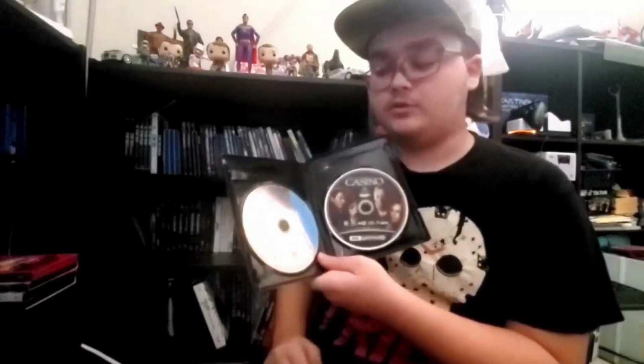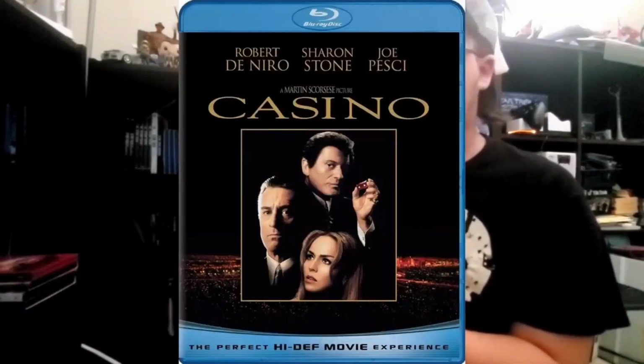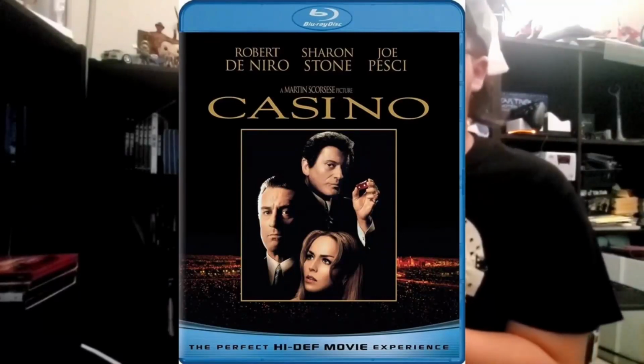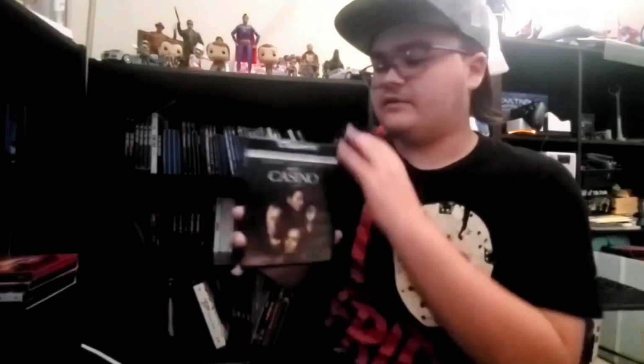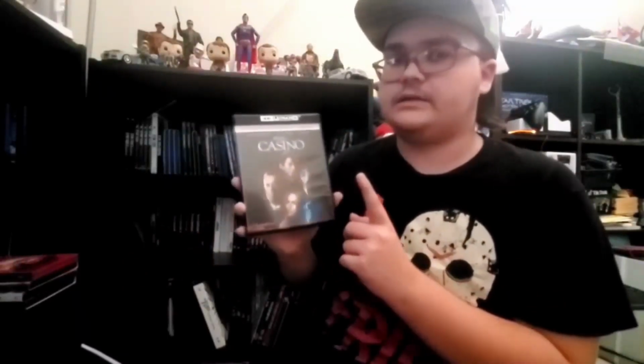Same thing kind of with Blues Brothers. The Blu-ray disc will be the previous transfer and not a downscale version of the 4K. I'm pretty sure Cars might have been the same, but I'm not totally sure. But I know this one for sure is the previous transfer on Blu-ray, and not the 4K transfer just downscaled to 1080p.